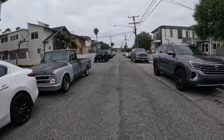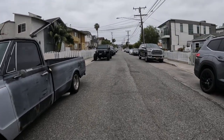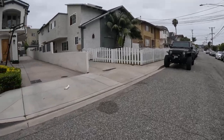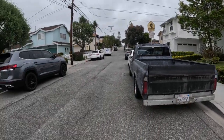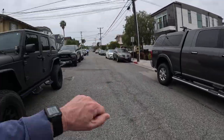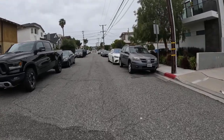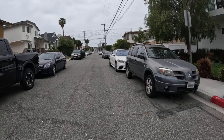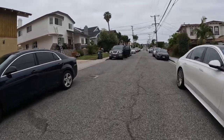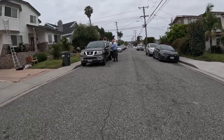Look at this old 70s truck, Chevrolet. I don't know, custom, it says custom. Look, it's got a big bed. It says Chevrolet. I don't know what model it is. Let me know. Always something. You're doing something on this house. Painting, I guess.